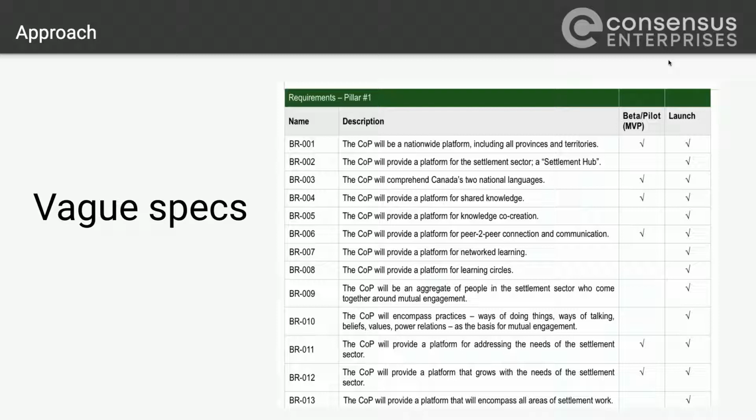Here's an example of some of the specs. We had about 8 pages like this. And just to read off a couple, the COP will provide a platform for the settlement sector. That's not particularly helpful, right? Like, it's a platform, okay. We've got some stuff about a platform for peer-to-peer connection and communication. Okay, so it's going to need some kind of social functionality, messaging. We didn't really know exactly what they wanted. They couldn't elaborate on it.